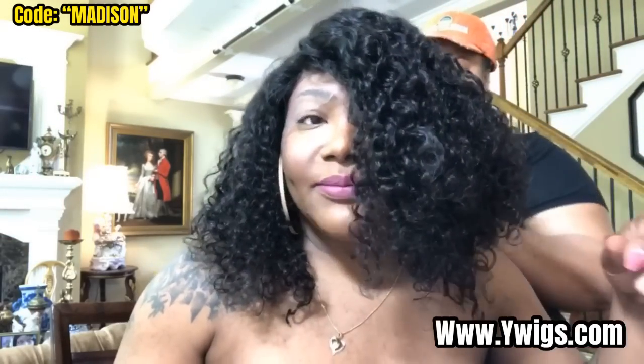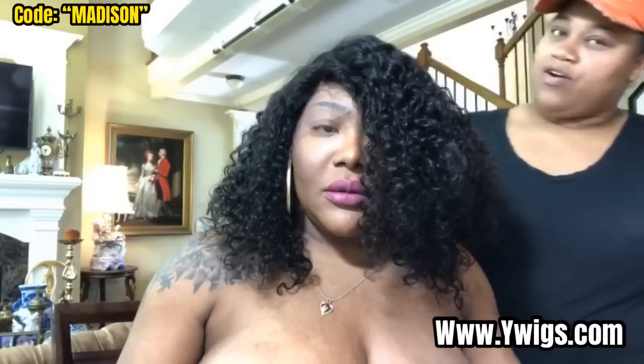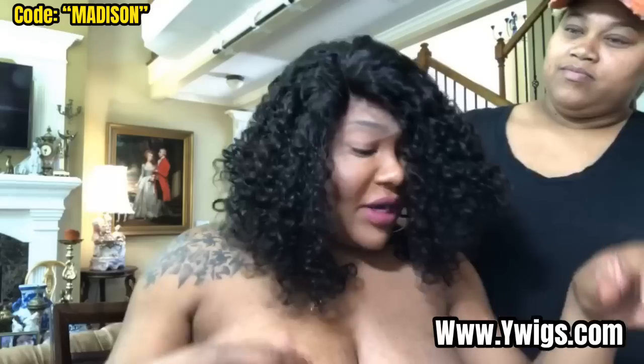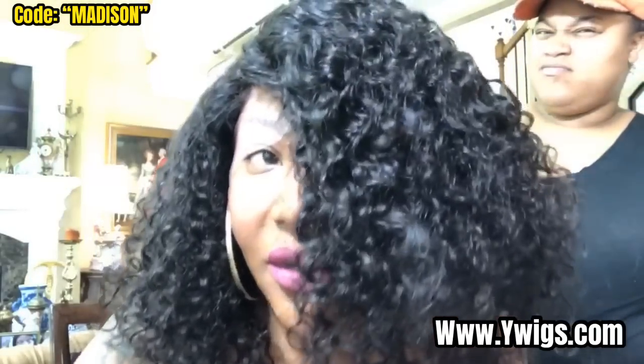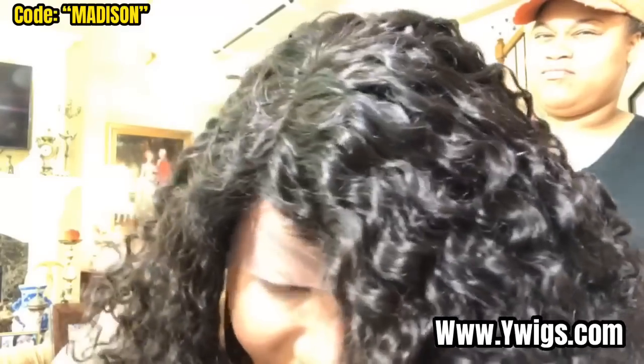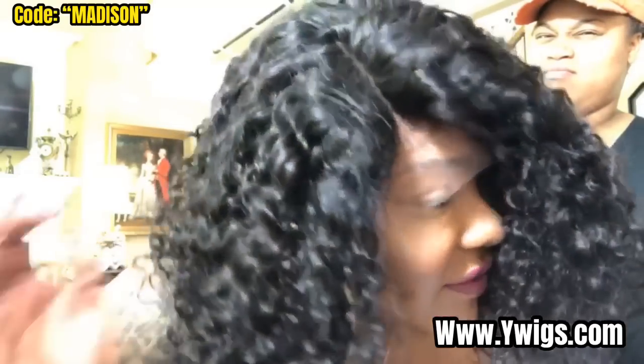You got a nice curl. Very nice curl. Very, very nice Puerto Rican curl. I would love to see how it would look longer, like a 22, 24. But what inch is this right here? It's 14. This is a 14 inch. Look at that, y'all. Ladies, look very close. It's a very good grain of hair. Very beautiful. I love this.